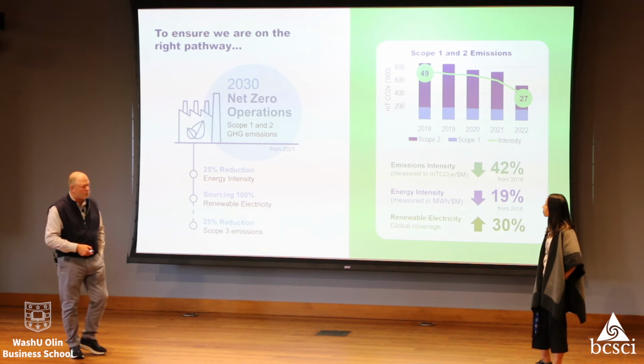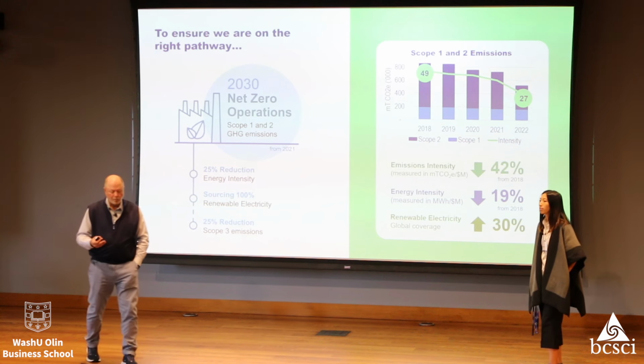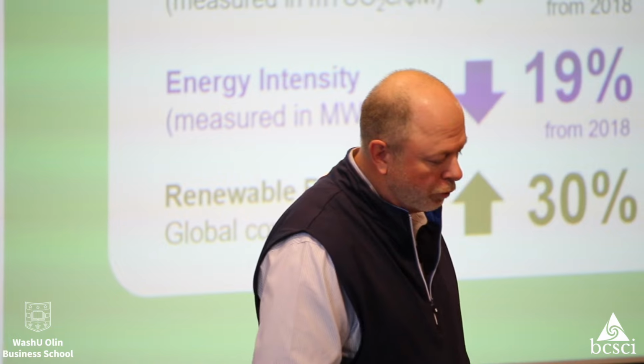Part of it is because the amount of energy that we're using in the facilities has gone down, and our usage of renewable energy has gone up. That has driven a significant improvement in our overall scope 1 and 2 emissions. I'm going to turn it over to Olivia and let her talk a little bit about how we got there.